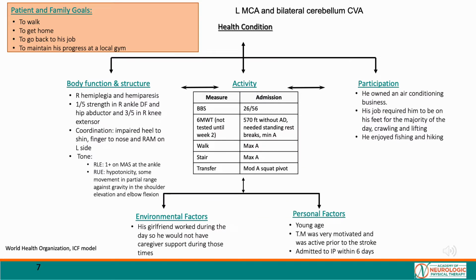Upon initial evaluation, the patient's body function and structure impairments included right hemiplegia and hemiparesis. He had 1 out of 5 strength in the right ankle dorsiflexor and hip abductor, and 3 out of 5 in the right knee extensor. He had mild impairment with coordination testing, with heel to shin, finger to nose, and rapid alternating movement on the left side. The right side was not able to be tested because of weakness. He also had a 1+ on the modified Ashworth scale at the ankle on the right lower extremity. His right upper extremity was hypotonic. However, he did have movement in partial range against gravity in shoulder elevation and elbow flexion. His activity limitations and his goals will be presented in the next couple slides.